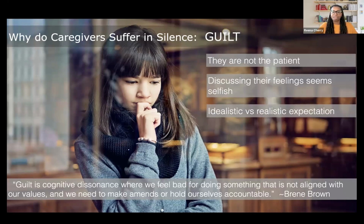Caregivers feel guilty because discussing their feelings in any way seems selfish. We have created a healthcare system where all of the focus is directed towards the patient. And that's not wrong, but it doesn't leave any space for caregivers to express their part of the journey without feeling like they're taking away from the patient. And that leads to guilt.